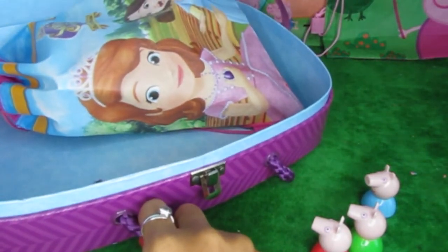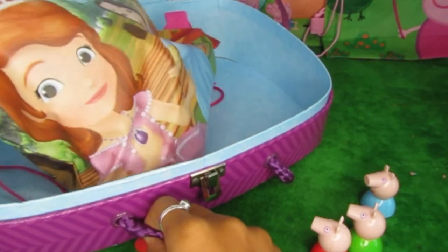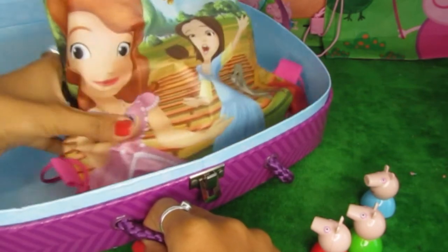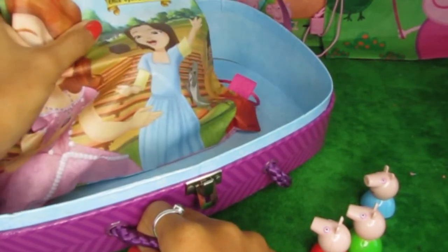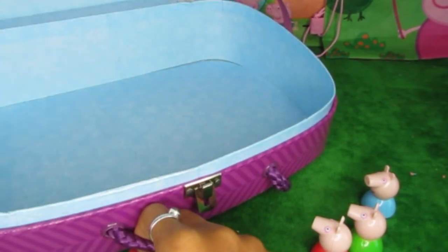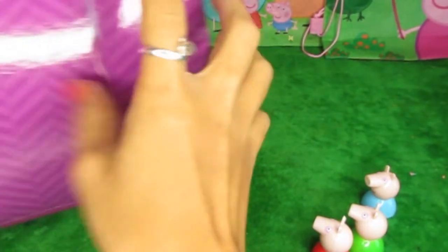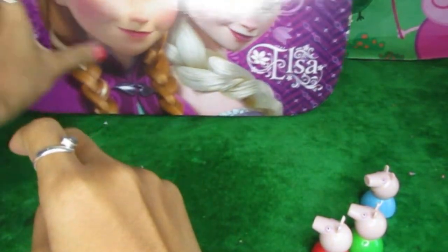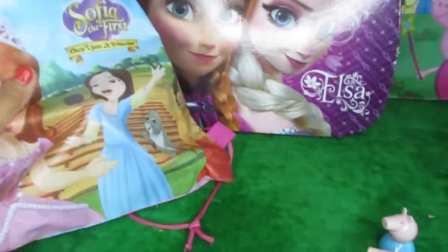Oh! There is a blind bag. It's a Sofia blind bag inside the frozen case. Oh, sounds like there's some things in it. Let's put this case back down there. I'm going to use it for my holiday. For my nice long summer holiday.